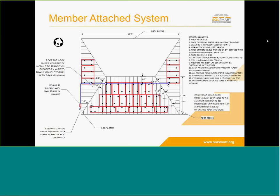What problems do you come up with on systems that have already been installed? Are you talking about right after installation, like in a field inspection, or later on down the road? Well, what seems to be the biggest thing to be concerned about? Either way.